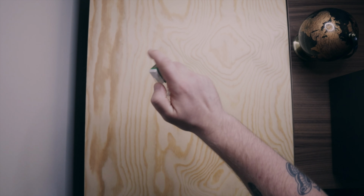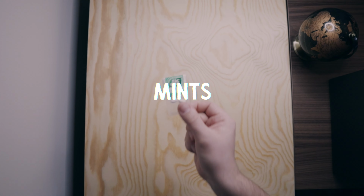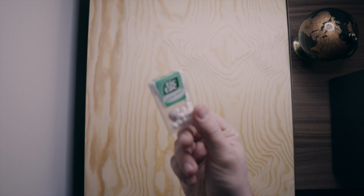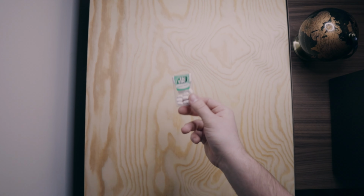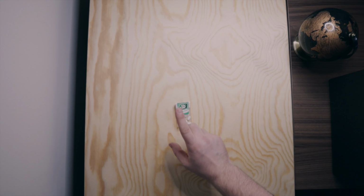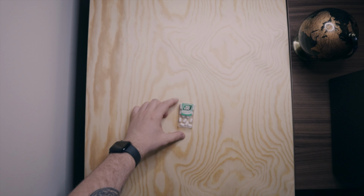And another little bonus one, the mints. I always take Tic Tacs with me or some sort of mint or chewing gum in the bag. It's just when you get to where you're going, you probably want to freshen up because you'll have been asleep for a few hours on the plane. So these just, you know, make you feel a little bit fresher.